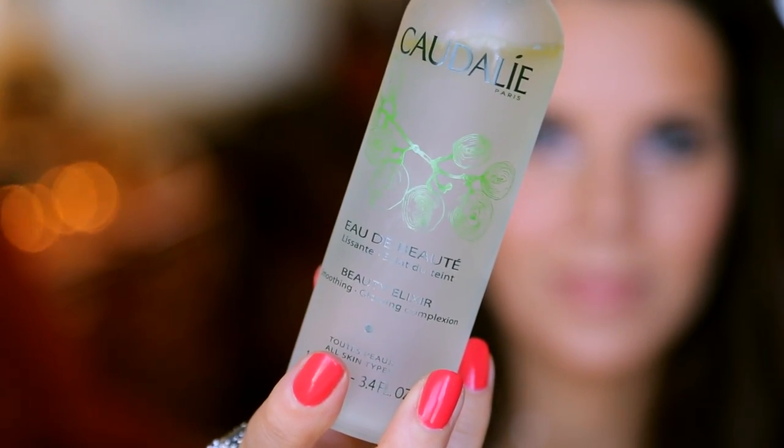I grabbed Caudalie's Beauty Elixir. I freaking love this stuff. Take me to the spa. It is so amazing. It's just a really lovely luxury mist you can set your makeup with. You can use it throughout the day. It smells so, so good.